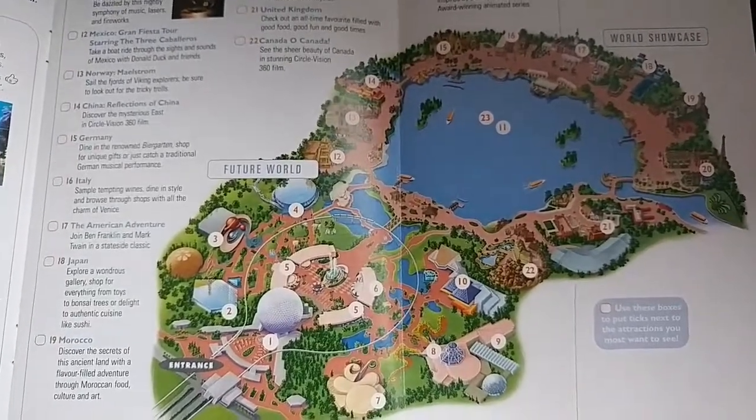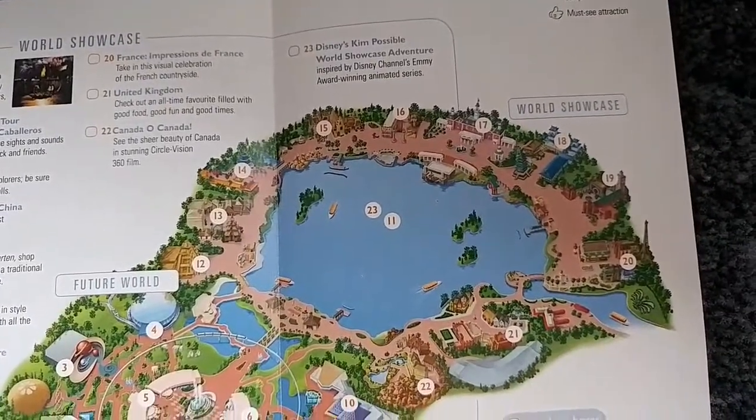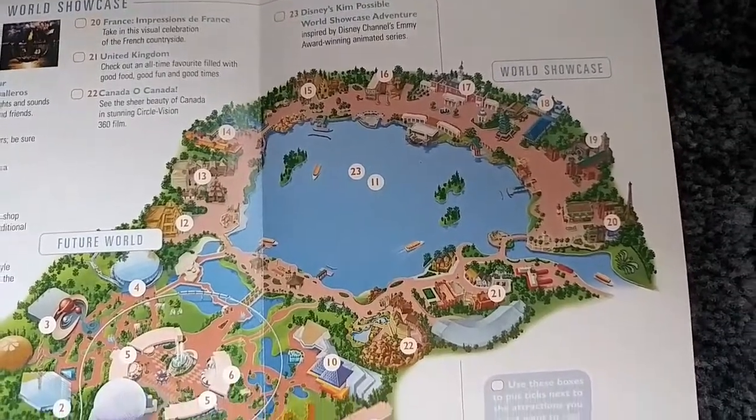It's what the kids want too. But you've got a lovely map there. Again, it doesn't really show the scale of the place. You get an inkling, but until you actually visit here, you have no idea how big this place actually is.